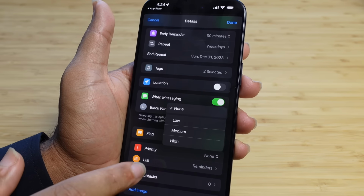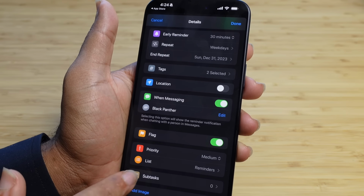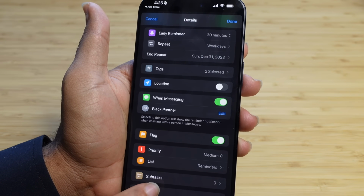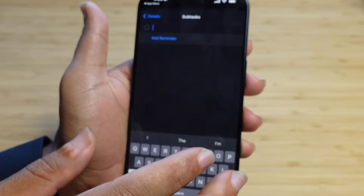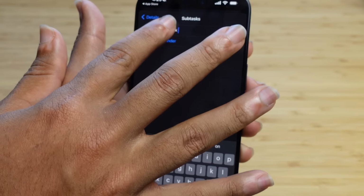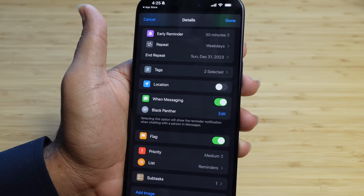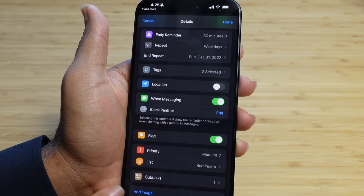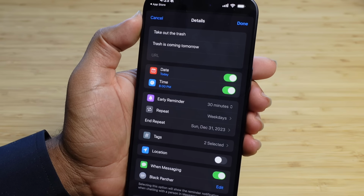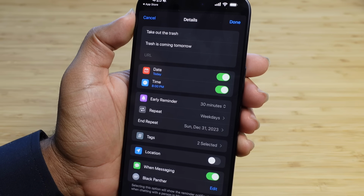You've also got the priority list, so you can say low, medium, or high. We can go ahead and say medium. And then the list type, it's in Reminders right now, but you can have multiple list types, and we'll go over that in a second. So a really cool feature right here. And then you can have subtasks, such as put trash can back. So that can be a subtask as a reminder. We take it out and then we put it back the next morning. We can add an image in here if we want. So these are all the various details that you have right here when you're using the Reminders details section.